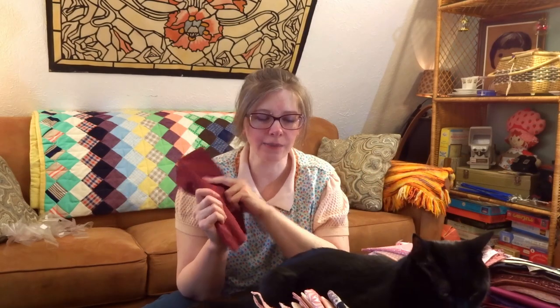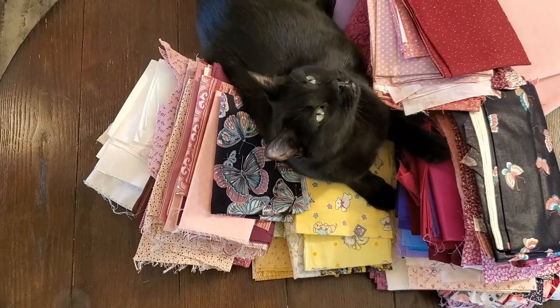Is this a little overwhelming? Maybe. Where to begin? I don't even know. I'm going to have to make some beginner piles, I think, with just a cursory glance: ones I love that I want to use for something. Now that I'm in here, I wasn't overwhelmed, but now I am. What should I do? Color? Should I do color? They're already kind of in color.